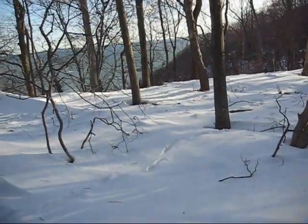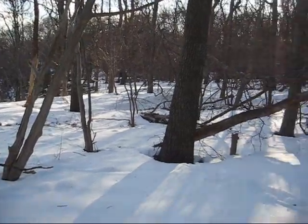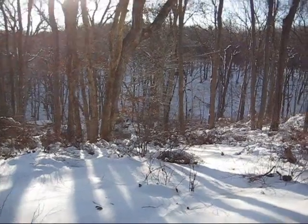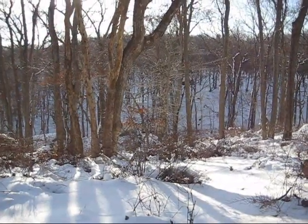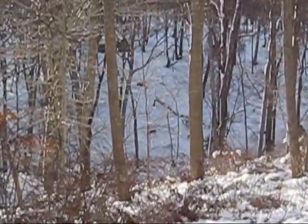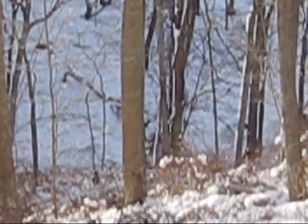Just to give you an idea of how deep it is out here, I'm about shin height walking through this. Still amazing though. Ran across a whole family of deer. A little skedaddle. It's awesome.